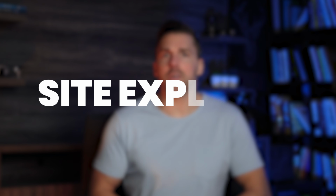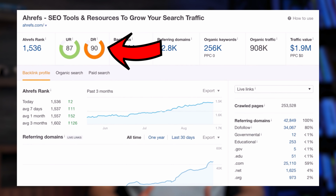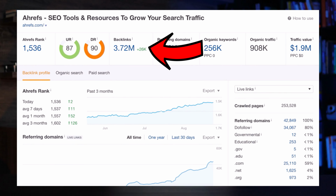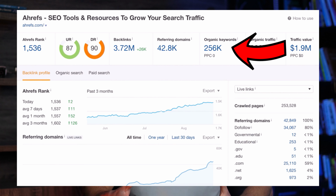Okay, next, let's talk about Site Explorer. Site Explorer gives you backlink information, keyword rankings, and search traffic data. It's here that you can find valuable information like DR, which stands for domain rating and is a measure of the strength of the site's overall backlink profile. You can see the total number of backlinks, as well as the number of referring domains, which are the websites linking back to you. You can also see the number of keywords your website is currently ranking for, and the estimated search traffic to your website. This is all incredibly important and valuable information if you want to rank higher and get more traffic from Google.